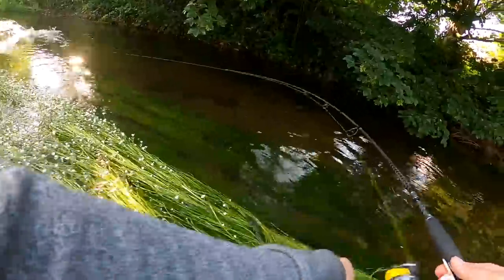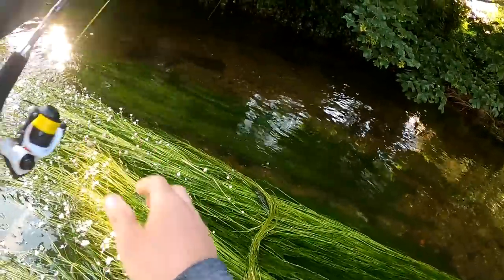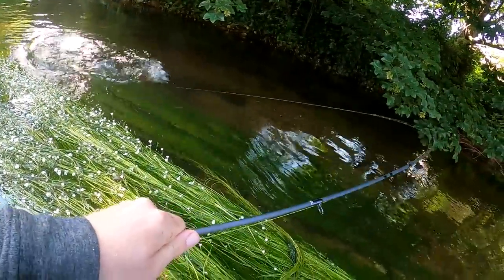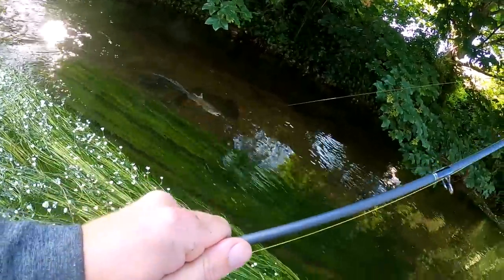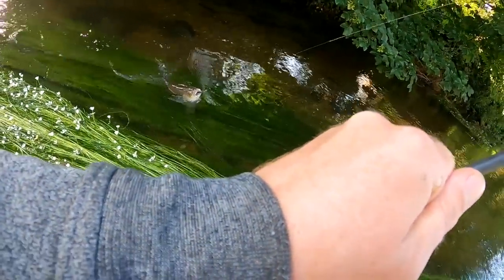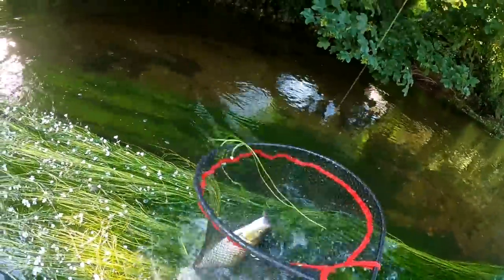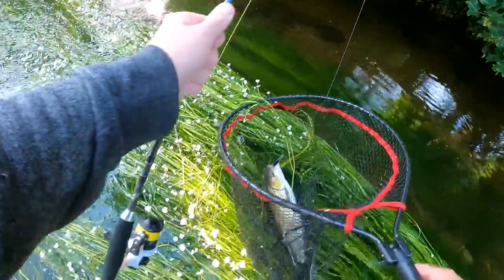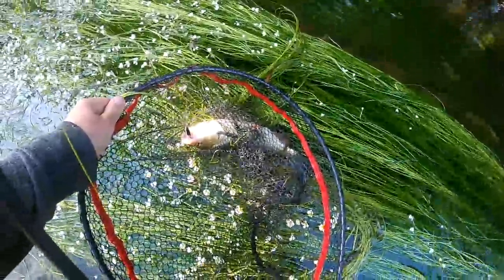There we go, there we go. That's got to be a chub. Yes, not a bad one either. Chub are destroying this bait today. I might hand line him. No, both hooks. Oh, well, I need to move. Sorry. God, that is the prettiest fish I've had today. I'm not getting the big camera set up on him.